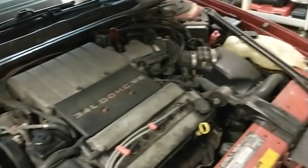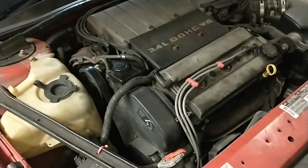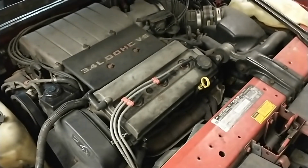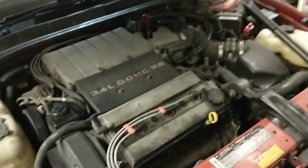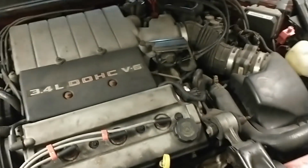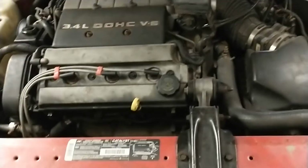They did make manual versions. I don't know if they made manual convertibles, but they made manual versions with this engine, and I bet that was a blast to drive because I think this is 225 horsepower. I could be high by like 10 or so, something like that, but who cares? I mean, it's enough that it makes it fun.